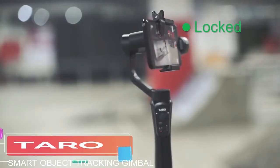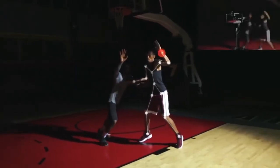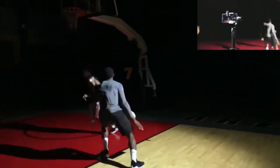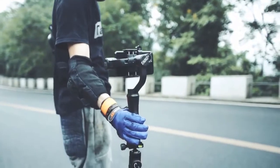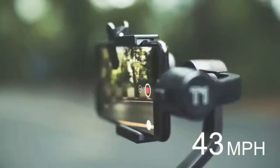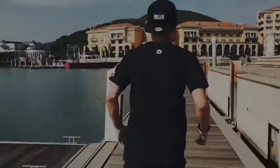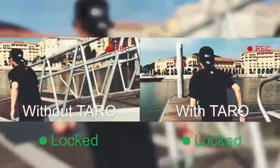All you need to do is put on the infrared tag and leave the rest to Taro. Our tracking camera will instantly identify where the object is, and our AI algorithm will pinpoint it exactly at a blazing 30 calculations per second. That's 15 times faster than our competitor. Now, with Taro, you can track objects moving as fast as 50 miles per hour. With Taro's zero lagging tracking feature, your object will be constantly locked in, even during very sharp turns.